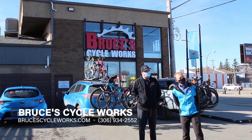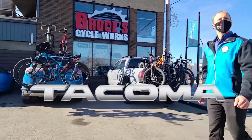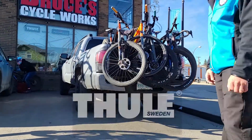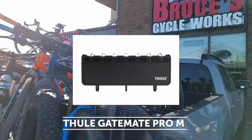Morning, Dave. Morning. Today I want to talk about bike transportation. Now I have gone the route of a little truck. With my Tacoma Dino here, I can transport 5 bikes very quickly, very easily using a Thule tailgate pad, available both here at Bruce's Cycle and at Ens Toyota.